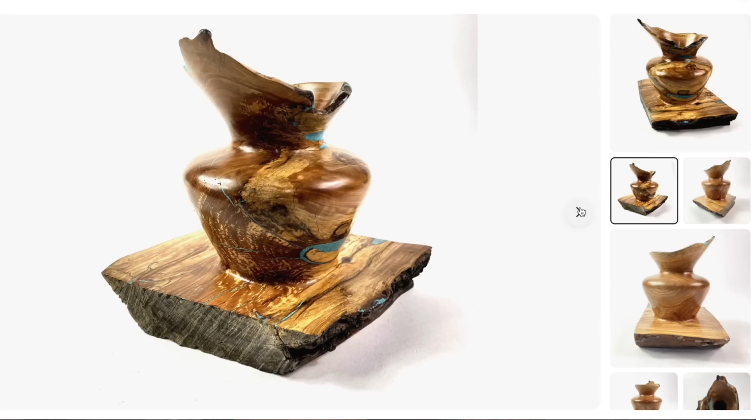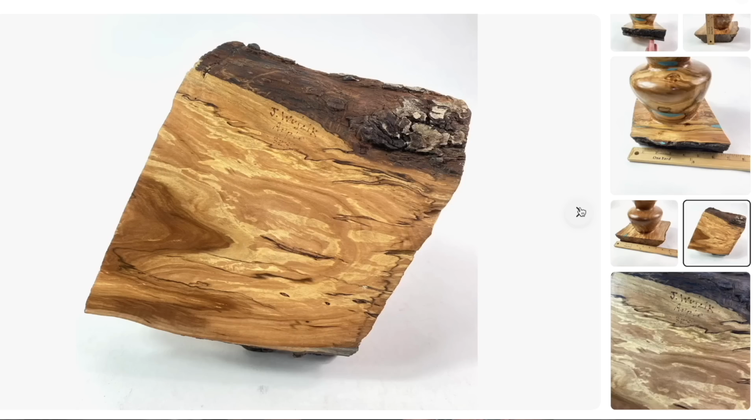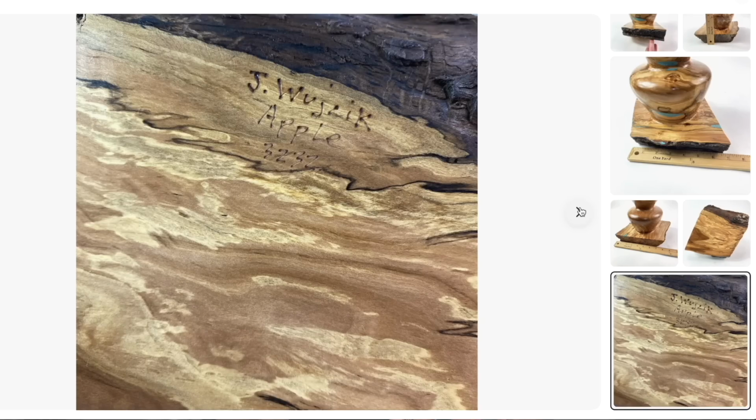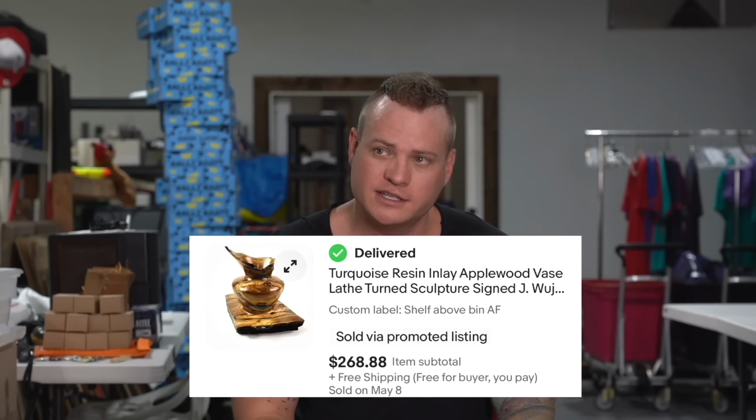Okay, so the first item up I found at a local estate sale. I paid about $40 for it. It is a turquoise inlay wood vase, and it did have an artist signature on the bottom. It said like applewood, and then it had an artist signature. I just liked it. I thought it looked really cool. Sometimes you got to go with your gut on stuff like this. And we listed it pretty high, I think like $268, and it sold for full price. So $40 into $268 from a local estate sale find.